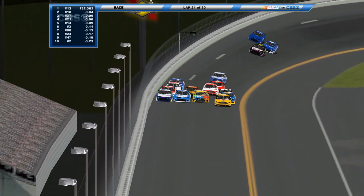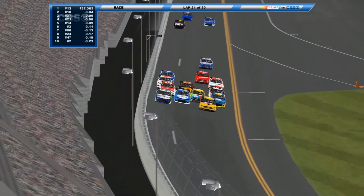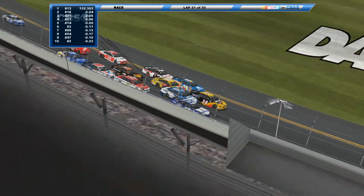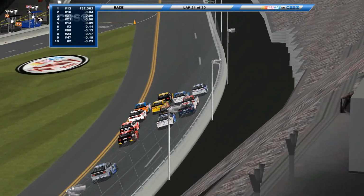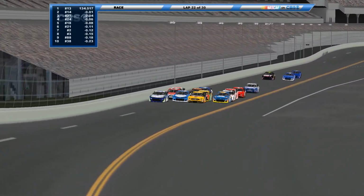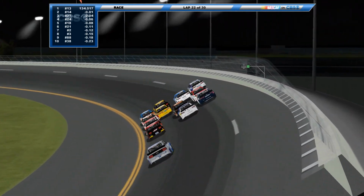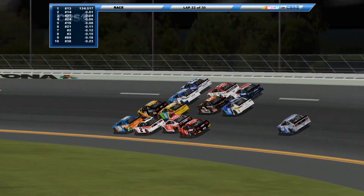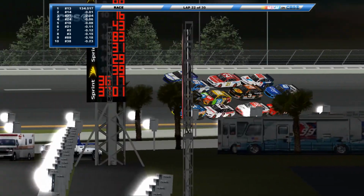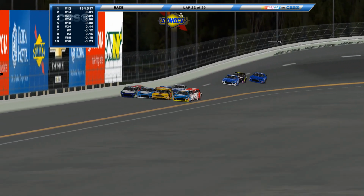Now the 14 is taking the lead. 13 on the top. Still on the top. I think he actually beat Anderson. Yeah, he did. Well, I thought Anderson was going to lead that one. Can he clear? No, he cannot. He cannot clear. Alright, these guys are giving each other some breathing room, just enough to get through the turn.